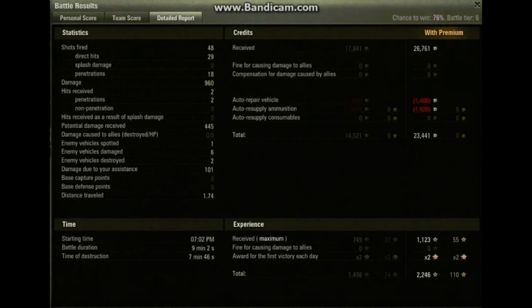So we received 2 shots, both penetrated, which of course this armor's not going to stop anything. Now we spotted 1, we damaged 6 tanks and destroyed 2. I reckon that's really good. And we also did 101 points of spotting damage. And you can see here 26,000 is a good income. Not very expensive still, even at tier 4, the ammo and repairs. And we made really good profit. So very profitable tank. And we earned 749 raw experience, and that was enough for first class. So I'm guessing probably about 800, 850 would be mastery for this tank.